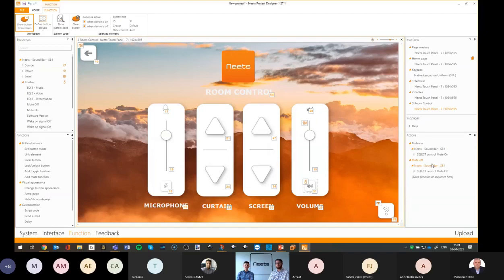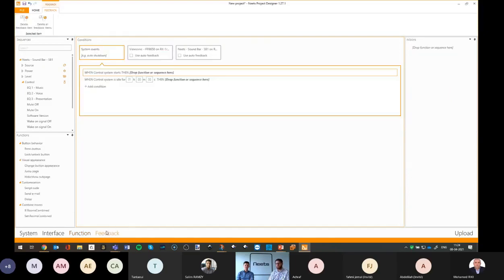So hopefully you can see that it is fairly easy to work with the programming configuration on Neets controllers. It has taken no more than, I think, 10 minutes to create this. And well, we're actually almost ready to deploy this.